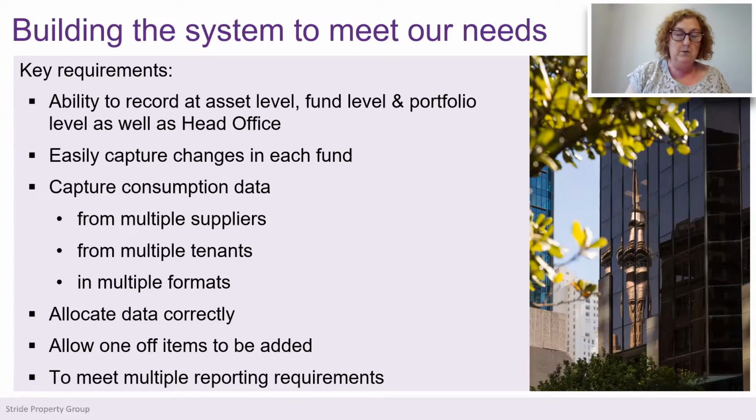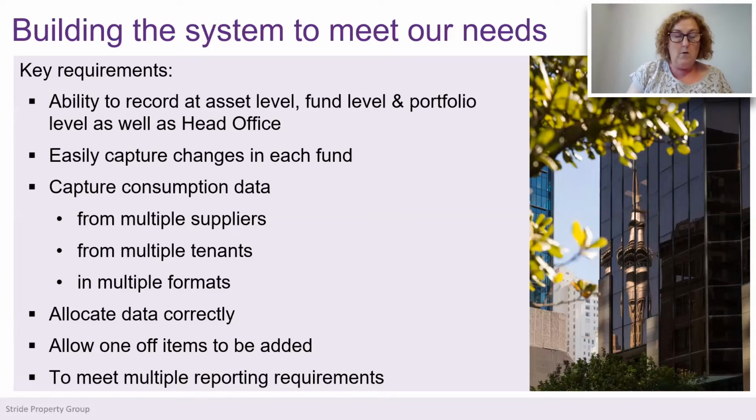We needed to be able to capture multiple types of consumption data, so data from multiple suppliers, from multiple tenants, and in multiple formats. So the data configuration we needed was to allow us to upload data without much change from the suppliers. And I understand this is set to become even easier in the future. We also need to be able to add in one-off items, such as embodied carbon when we develop a property, employee commuting, and those sorts of things.